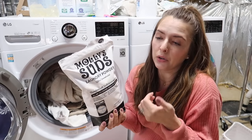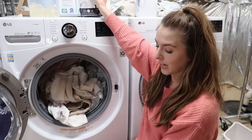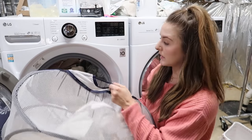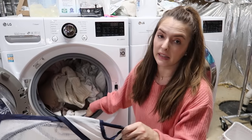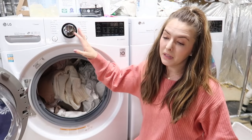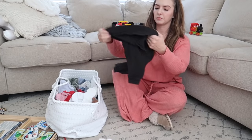So this is a powder that I just throw in there with the clothes. And so far I like it. I saw it because my sister was actually using it for Everly's clothes at my mom's house. So I've been trying it and so far I don't have bad things to say about it. So let me do this fast because the kids have come down to the basement. Fabulous.